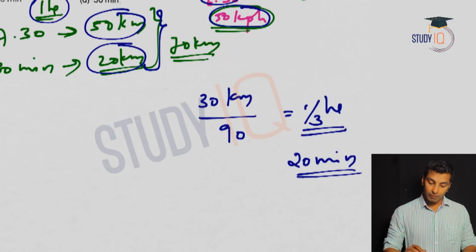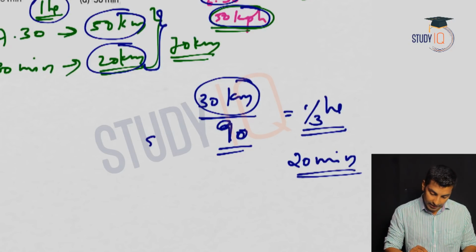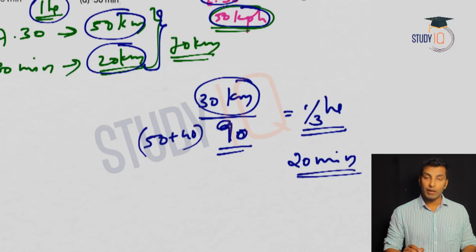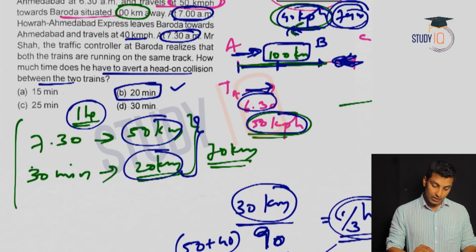Okay, how much is left out to meet? 30. And what is the speed? Speed is 90. Why 90? Because 50 plus 40, this is relative speed, right? So when you travel in the opposite direction, 50 plus 40, that is 1/3 of an hour or 20 minutes. So your answer for this question is B for Bombay.